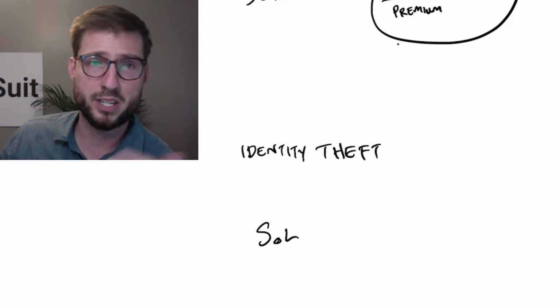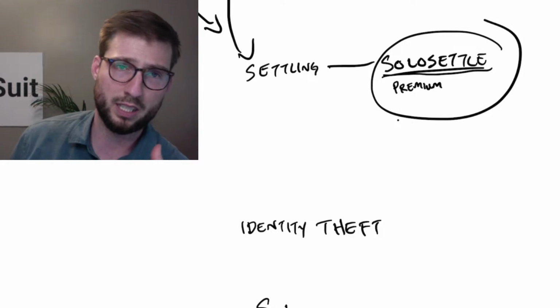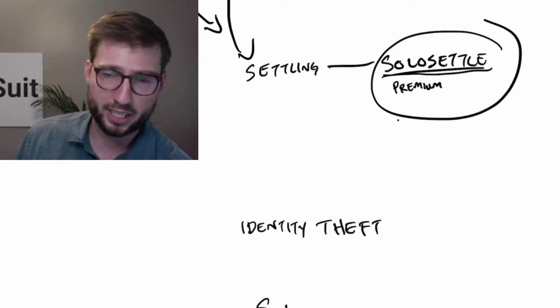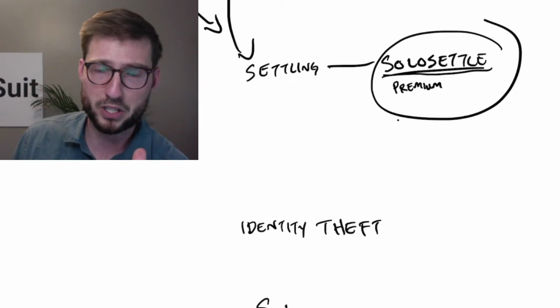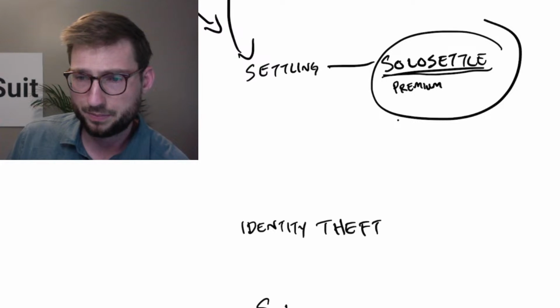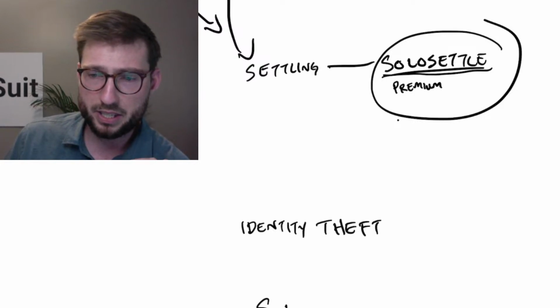Okay. If you aren't using Solo Settle yet, you should be making these offers on Solo Settle. Just make sure you make the offers on Solo Settle on the app. It's real secure, and it protects your financial information, email, etc. So make sure you do that.